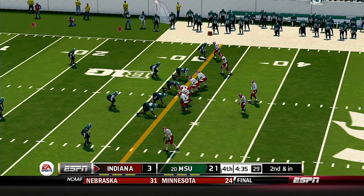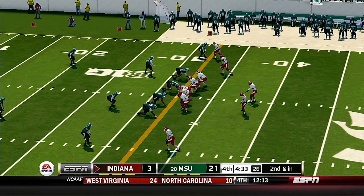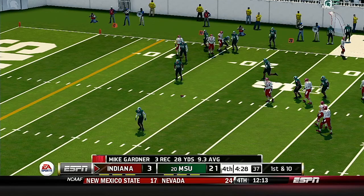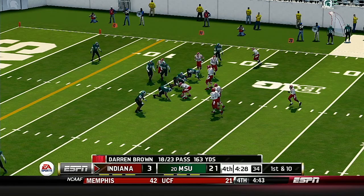Blue 14! Blue 14! Check 15. Caught out in the open. He's knocked out of bounds at the 18-yard line. He is such a reliable target. You throw it anywhere near him, and this guy's going to get his hands on it and make a catch.